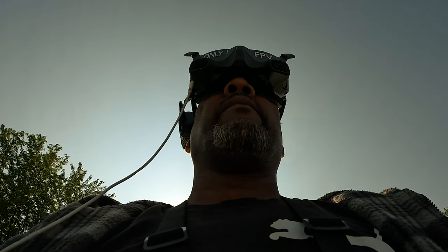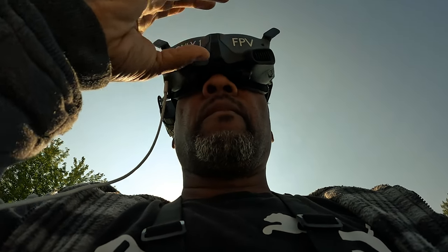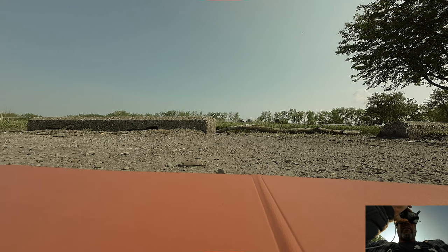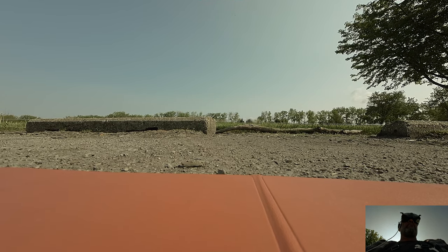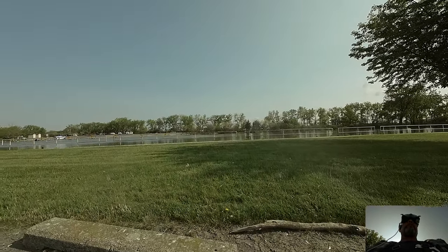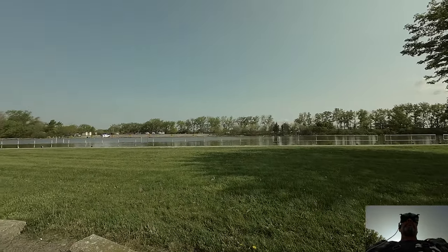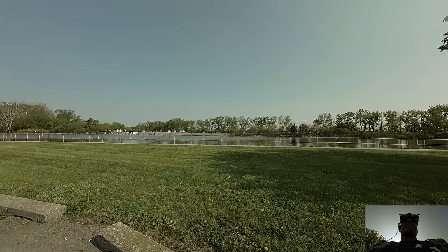Check out Trout's, Bulls Harbor Marina. All right, got satellites. You see that smoke when I took off? That's why I always use a landing pad, just for that reason.